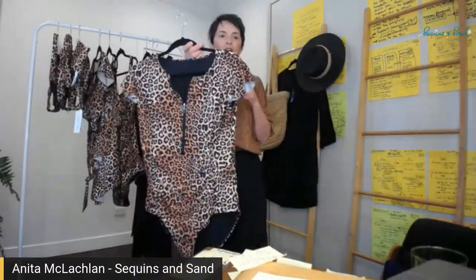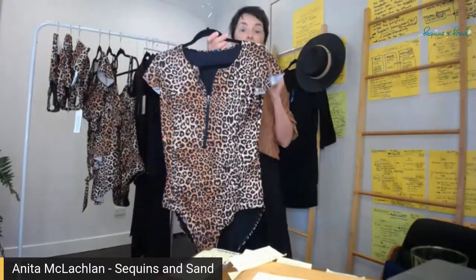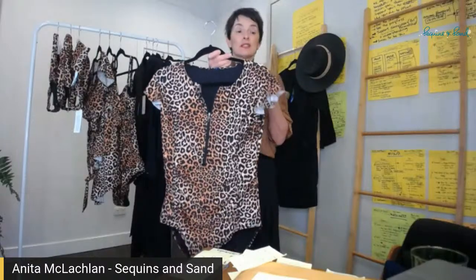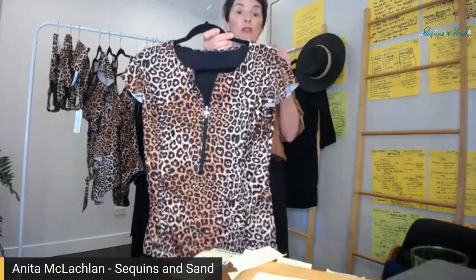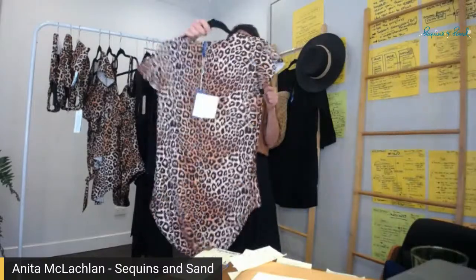So the other wonder here that you might be picking up on, girls, is the print itself. I always say print is the master of disguise. And if you are conscious of your lumps and bumps a little bit, then the print is the way to go.